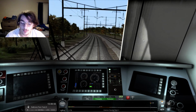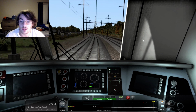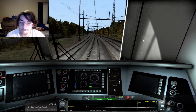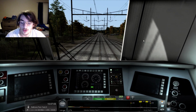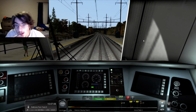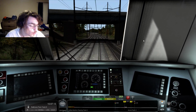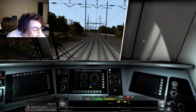But then that signal coming up at 1.6 miles is 80. So I guess we are. Alright, so we'll have to slow down here. Odenton, Maryland. Alright, so we're going from track 2 to track 1, and now we'll be on track 1, so our speed will change to 110.